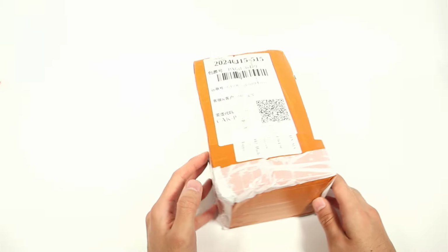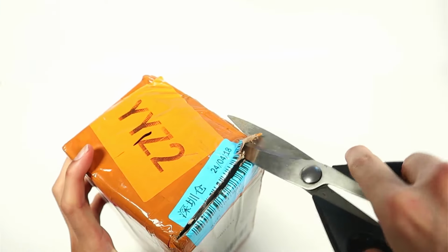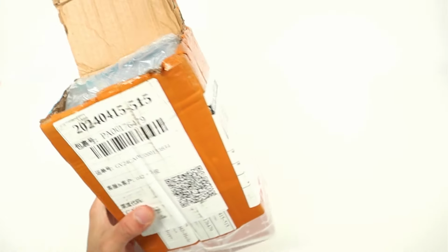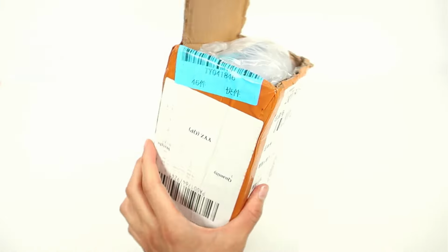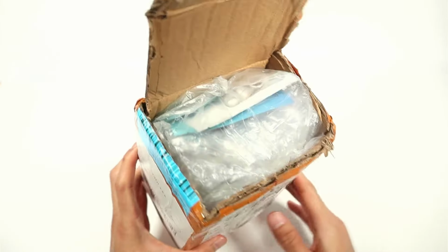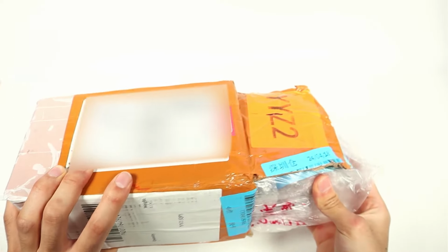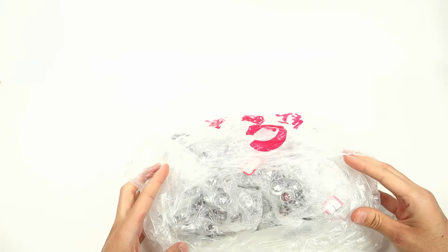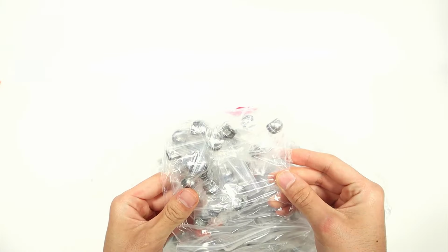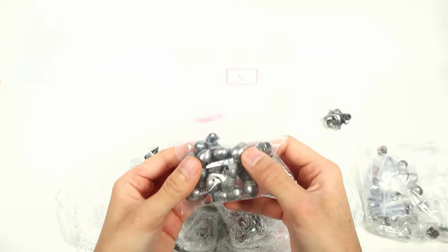Alright, so let's go ahead and open this up. Hopefully I didn't damage anything inside. So this package is roughly twice the size of my last one, so there's going to be plenty of stock on the store for you guys. Let's see what we got here. Alright, box is empty. Let's open this up. Wow, lots of stuff. Damn, these look amazing. These look super cool.